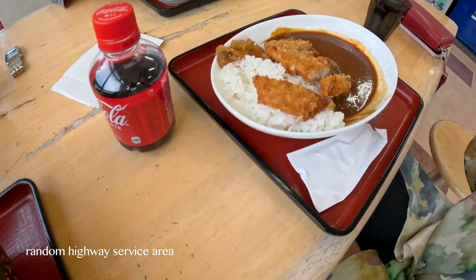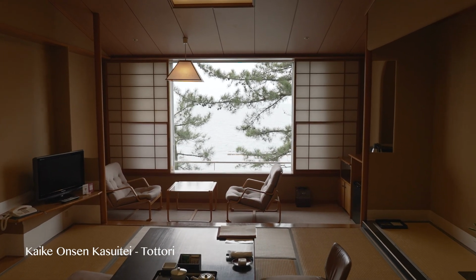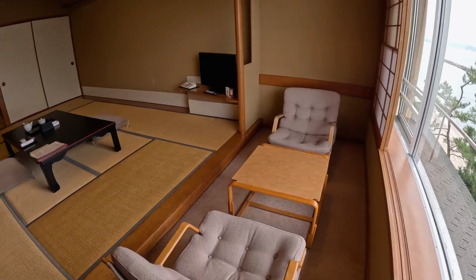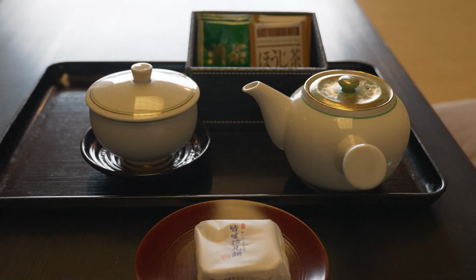After the brewery tour, we made our way up to Tottori, where we would eventually partake in a glorious night trek on Mount Daisen. But first, we checked into our accommodation for the evening, Kaike Onsen Kasuite. The ryokan is right on the beach, and from my window I could see the pine trees lining the Sea of Japan.